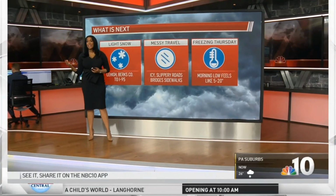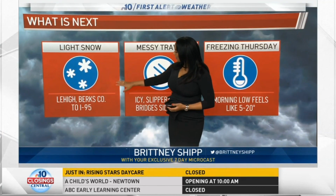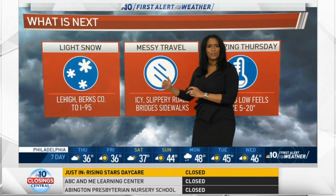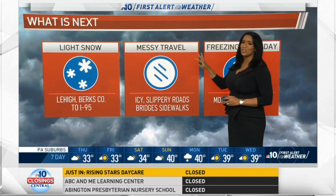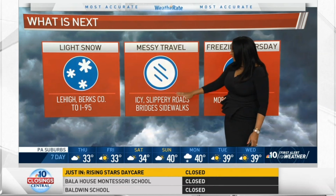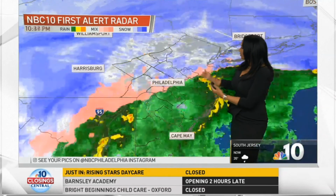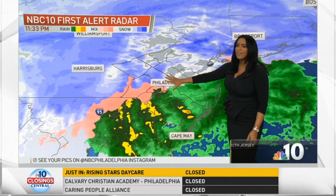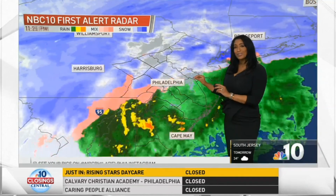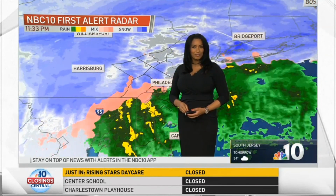And let's take one last look at your overnight forecast, Brittany. Well, we have light snow that's still coming down, but it's very spotty, and that's closer to the Lehigh Valley and also Berks County. And as we go into the rest of the next couple of hours, it'll transition a little bit further south to the I-95. But our biggest concern throughout all of tomorrow is going to be messy travel. We're talking ice on our roadways, slippery conditions, especially for some of our bridges, and definitely be careful walking on the sidewalk. So here's a closer look at where those spotty snow showers are. If you're closer to Philadelphia, the I-95 corridor, we're actually seeing freezing rain and mainly just rain down the shore. Jim and Jacqueline? Thanks, Britt.